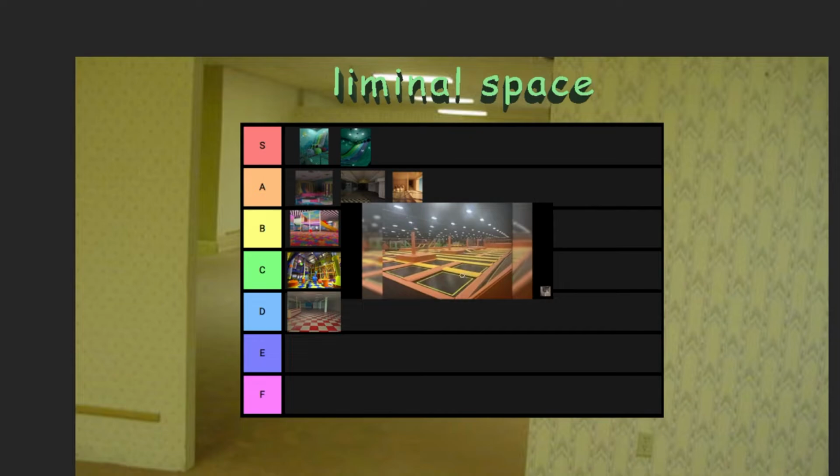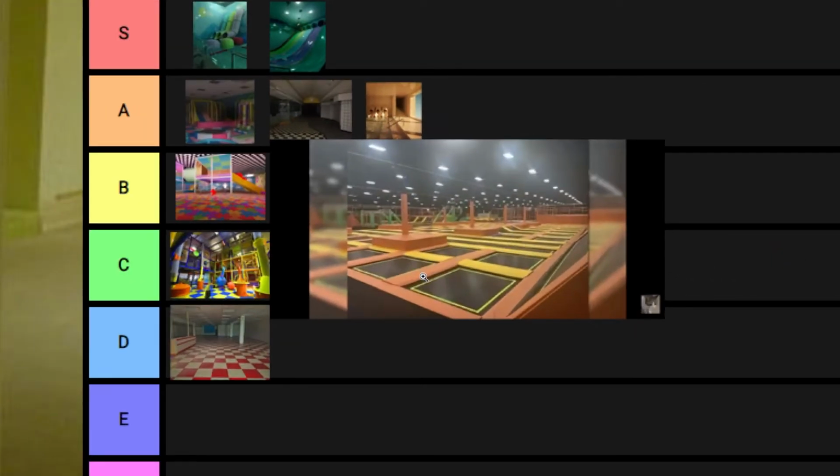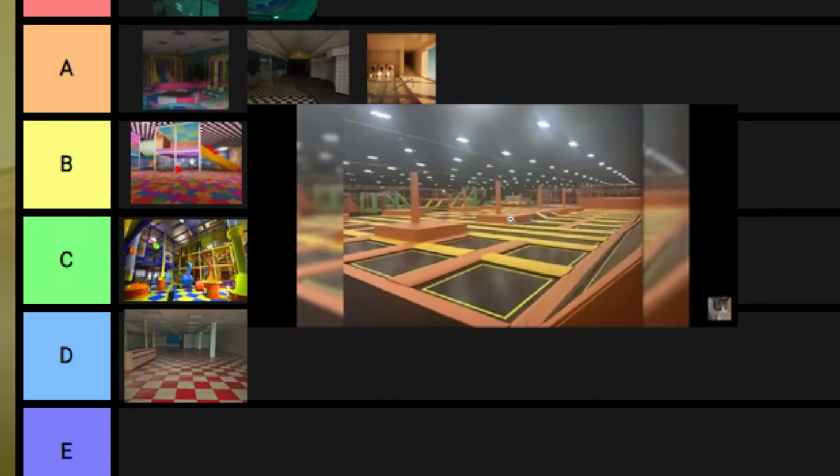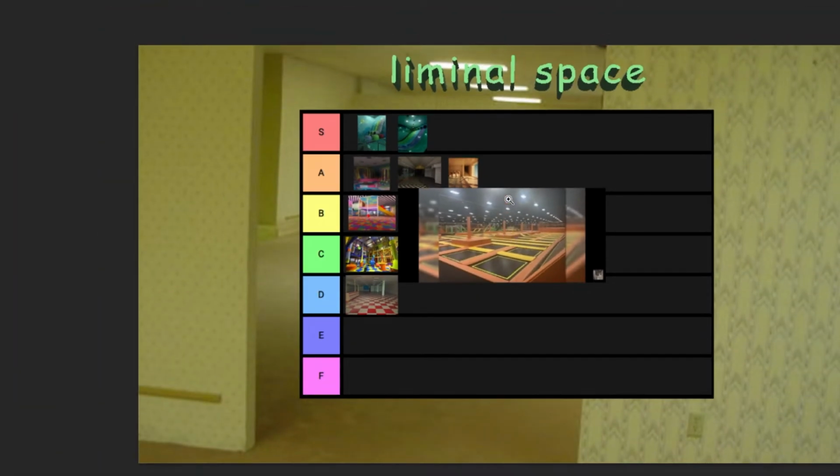You could have images like this that are bright, because it's just perfect. This equipment way in the back is so barren and empty, and obviously all the trampolines. I love the repeating grid pattern of the trampolines. This feels like it could go on forever. How big is this warehouse? It gives you a good perspective.